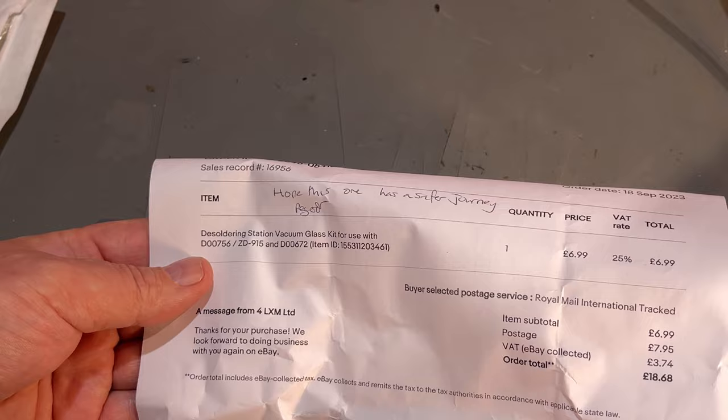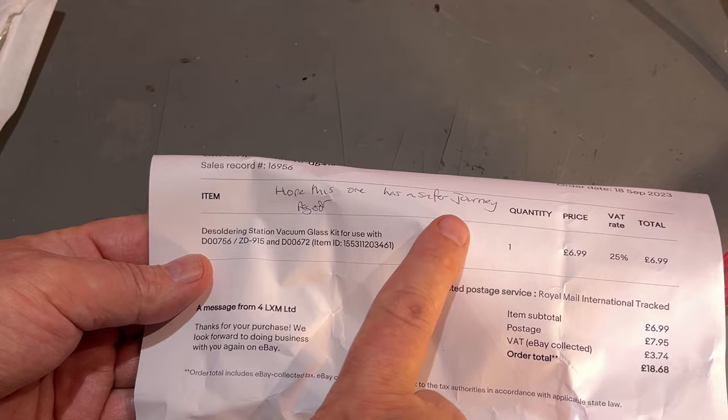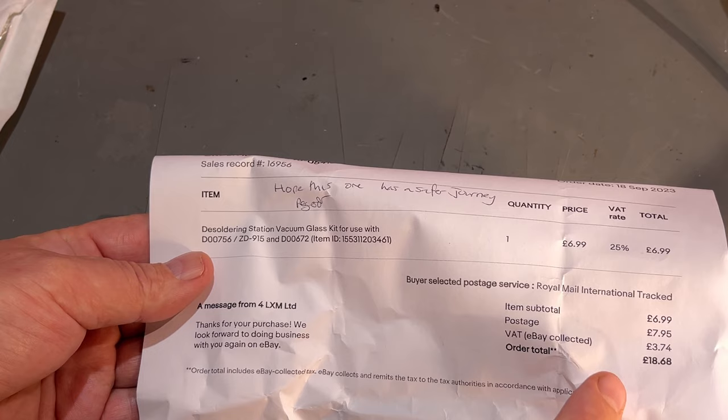Yeah, and the note here says, hope this has a safer journey. And the total was actually 1868 UK pounds, but I didn't pay anything for this one.